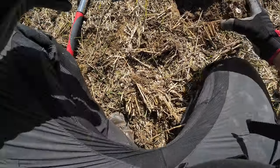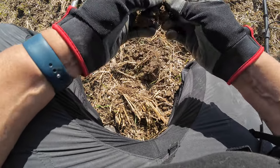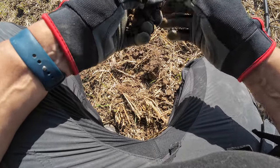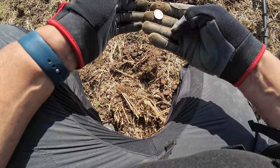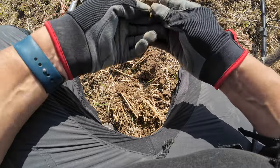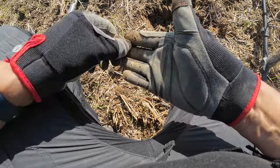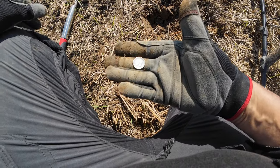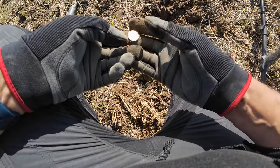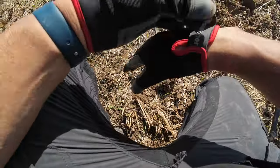Oh, there it is there. What is it? Is that a hammered? No. Oh, sixpence. George V sixpence. Very worn one side. But yeah, George V. Chuffed a bit. We're on the silver.